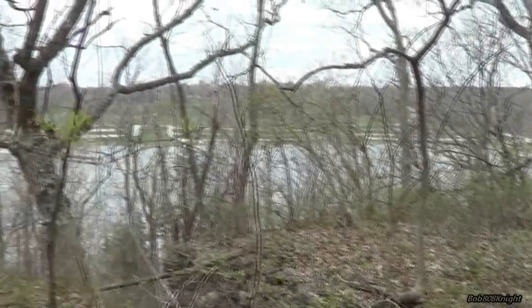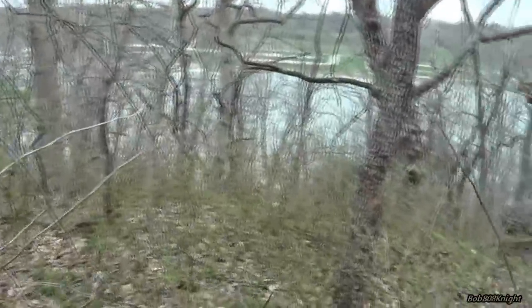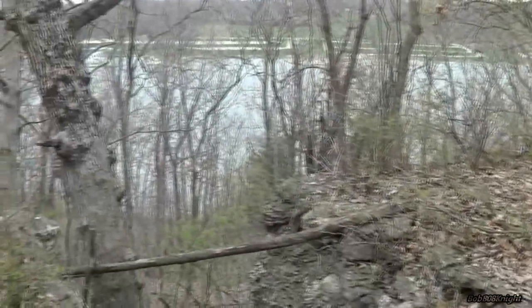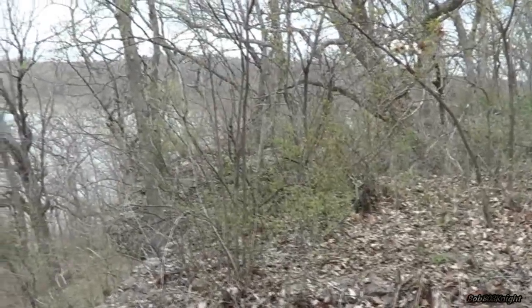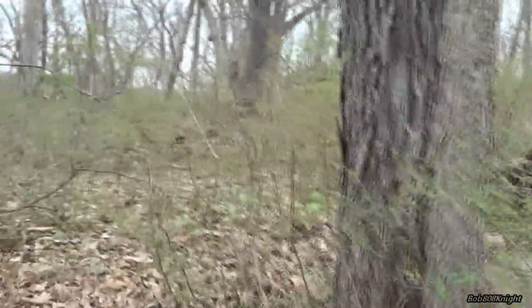So, yeah, I think I'm a lot closer than I thought I was. Let's go around here. Get out of the prickly bush hill. And we've definitely got some rock formation, so I'm going to skirt along the edge of this rock formation. It'd be really cool. I found some caves. You know what? Alright, I'm going to go around top, and then when I come back, I'm going to come around the bottom. So, that's where I'm at so far.